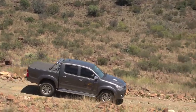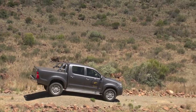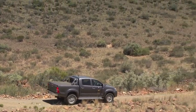In terms of performance, the 0 to 100 time is around the 12 seconds mark, and the vehicle will do 175 kilometers an hour, but really that's all academic. This vehicle is all about conquering whatever you put in its path.